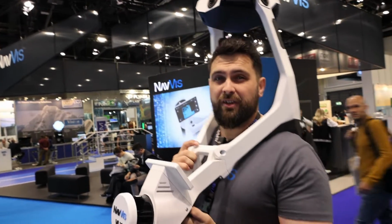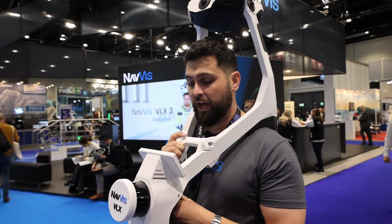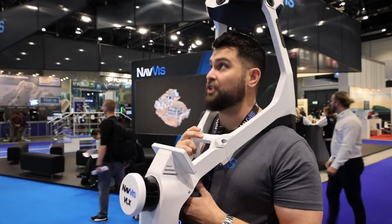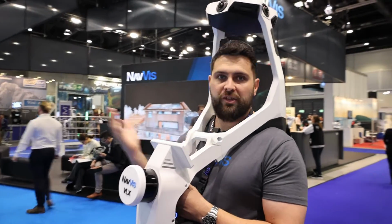I know my colleague scanned the entire hall yesterday. I think it took him around 25 minutes, and it's quite a detailed scan. It captured everything from the HVAC systems to the steel structure at the top of the venue, and then obviously all of the booths.